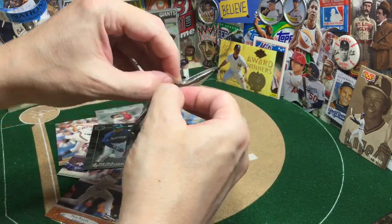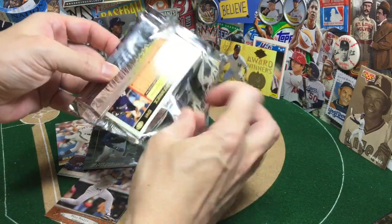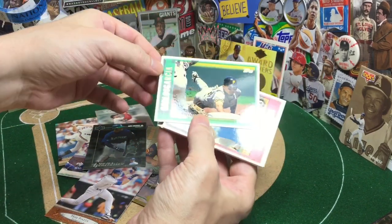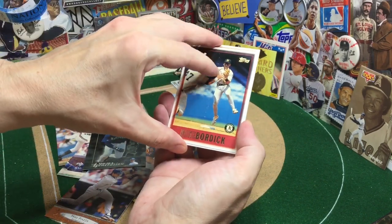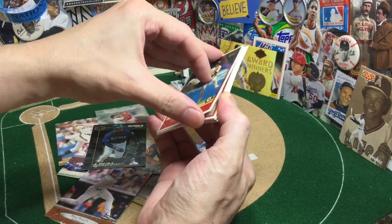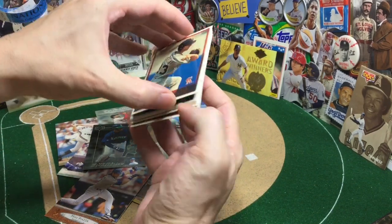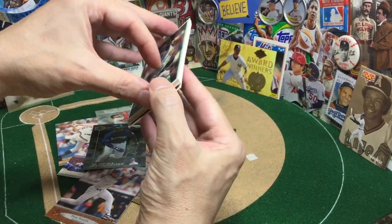All right, a little tough, a little tough. There we go. Hobby pack action. Edgar Martinez. Ooh, yikes. Carlos Garcia. Mike Bordick. Wow, these are, ooh my. Oh, rough. Rough. That's the risk you take. That's one of those things like if you bought a box of Upper Deck SP hunting for the Jeter, they're going to be bricked.